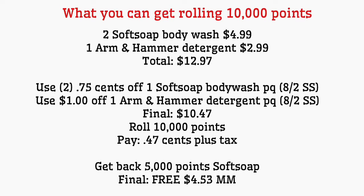What you can get rolling 10,000 points will be 2 Softsoap body wash for $4.99 and 1 Arm & Hammer detergent for $2.99. Your total will be $12.97. Use 2 75-cent off 1 Softsoap body wash paper coupons coming in the 8/2 SmartSource. Use a $1 off Arm & Hammer detergent paper coupon from the 8/2 SmartSource. Your final cost will be $10.47. Roll 10,000 points and pay 47 cents plus tax, but you're getting back 5,000 points for the Softsoap, making this little transaction free and a $4.53 moneymaker.